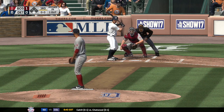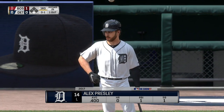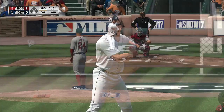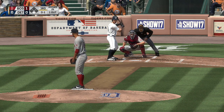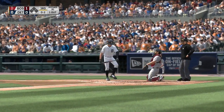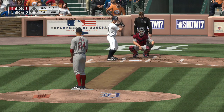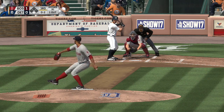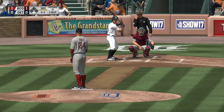Stepping in now, Alex Presley. As the first pitch to him is in there for a called strike 1. And he's definitely off to a fast start in the early part of the season. Into the windup. Here comes the 0-1. And here's a swing and a miss as he falls behind 0-2. Here it comes on 0-2. Swing and a ball hit softly on the ground, but this will wind up foul. Still 0-2.